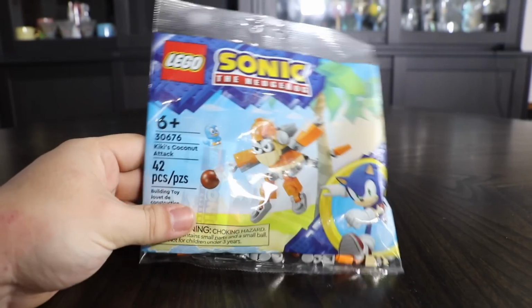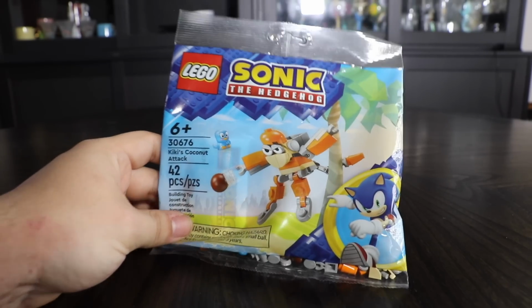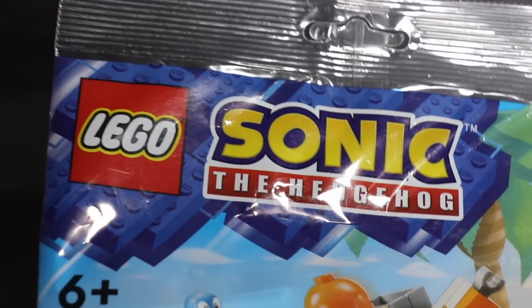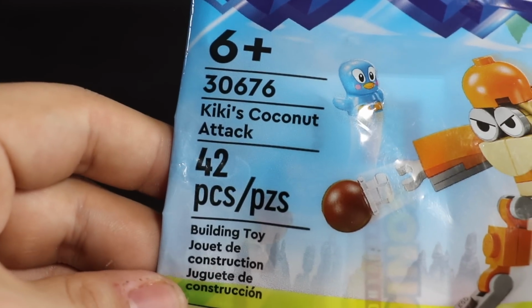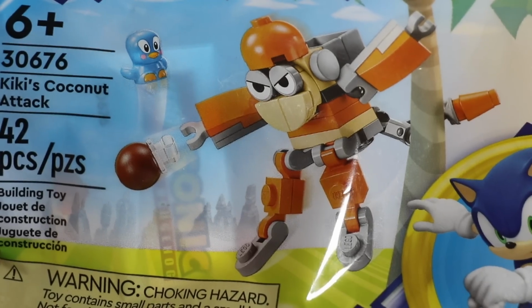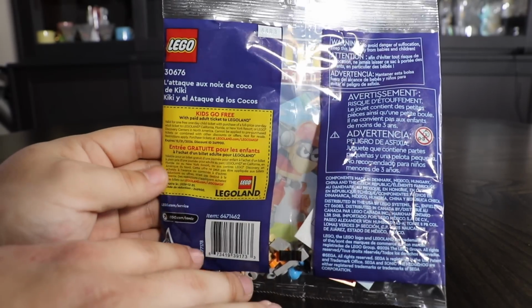Next up, we have the LEGO Sonic the Hedgehog Kiki's Coconut Attack Poly Bag. This is a surprise, to say the least. At the top, we have the LEGO Sonic the Hedgehog logo. At the side, we have the age for the set, the number and name of it, and the fact that this is only 42 pieces. Sonic the Hedgehog render at the bottom right, and then artwork of Kiki and the Flicky. The back of the bag is nothing crazy, so let's just go ahead and dive into this.